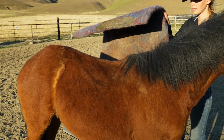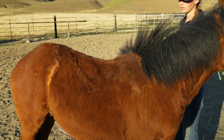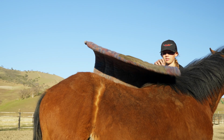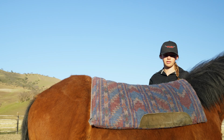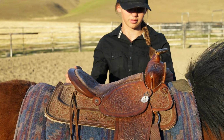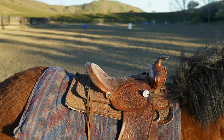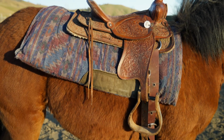I've started this process with Fiona by just laying the saddle pad over her. This gets them used to things over their back, maybe that are a little bit more flappy, and make sure that they're super comfortable with that. Once they're good with that, we'll go ahead and place the saddle on top. This is going to be the first time that they've felt a little bit of weight on their back, so we just want to give them a little bit of time to get used to that. And once they're comfortable with that, we can lightly start doing up the cinch. We're going to keep it very loose. We just want to give them the feeling that they're going to have something over their back as well as around their belly.